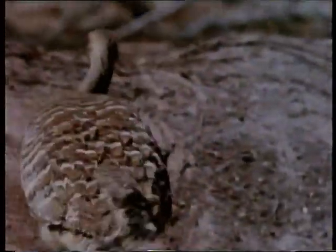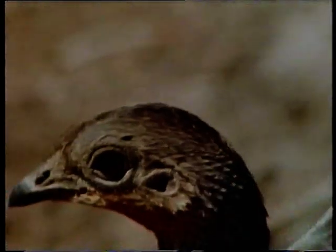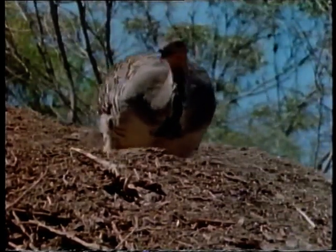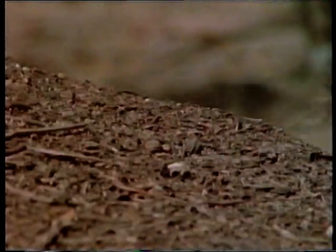Each time an egg is laid, the mound has to be opened up right to the bottom and filled in again. If the heat from fermentation builds up too much, the birds open the mound to let the heat escape. If the sun gets too hot, they pile on more sand for added insulation. Their lives center around the nest from June to the end of April. When fermentation has stopped below the egg chamber, the birds will even spread out the sand to warm in the sun before piling it back again.